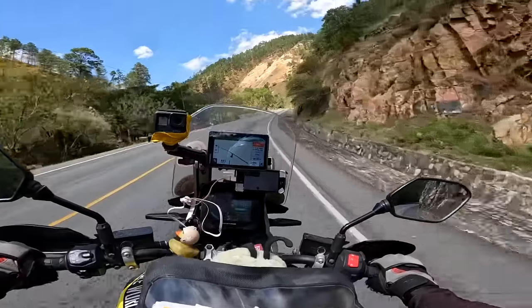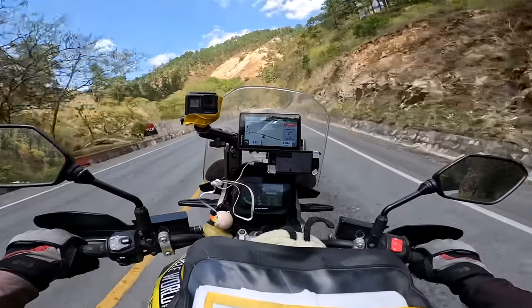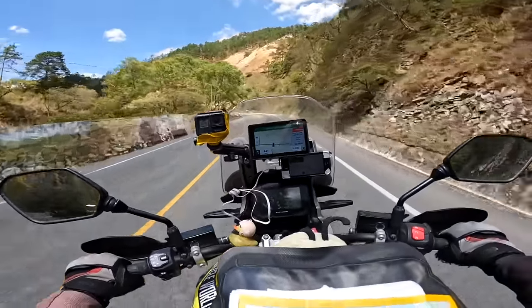We're getting pretty close to the border now. It's another 15 minutes and we should be there.